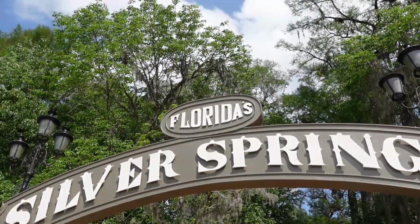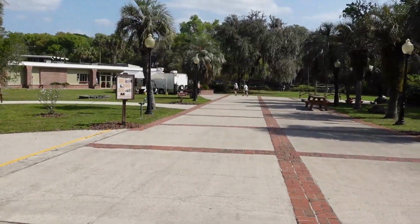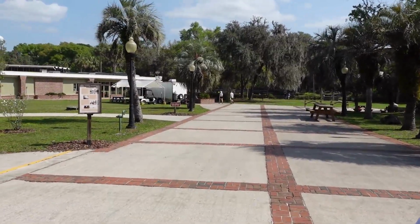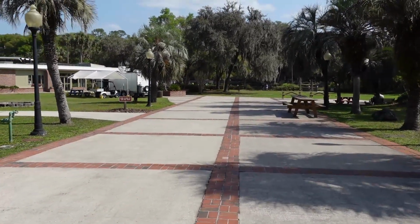Here at the Florida Silver Springs, we're going to go check out some glass bottom boats. Okay, we paid our $2 per person admission fee at the Silver Springs State Park.